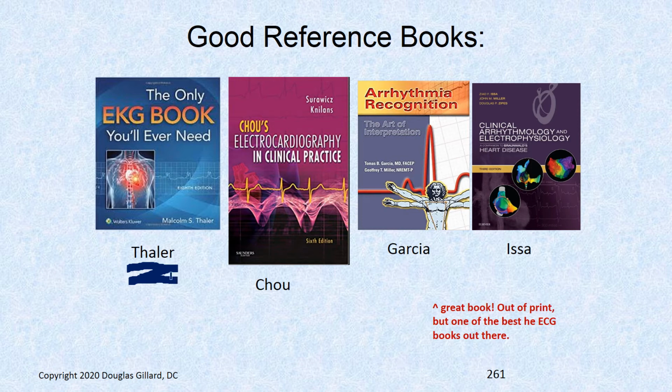But this is a really good starting book. Thaler, not sure if it's quite deep enough. If you only had to pick one book, I would get this Garcia. Now be careful, he's got other books out, and I don't like them. I didn't even list them here. I don't know if this is the first one that he made, but this book is awesome. It's out of print, but they still have them in stock. A couple of students got them last quarter, so I know they're still around. So that's a great book.